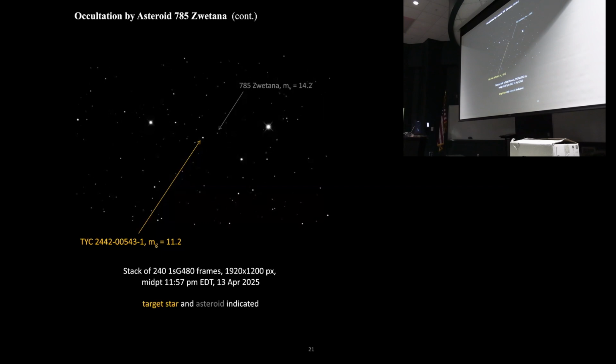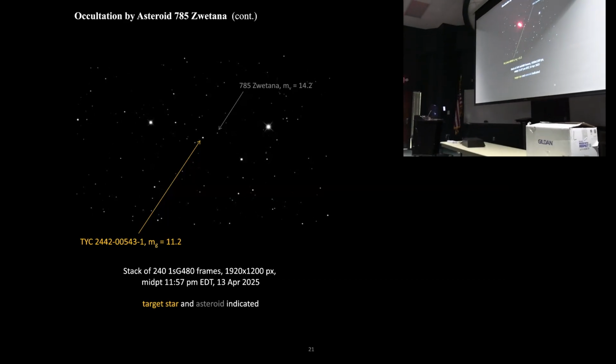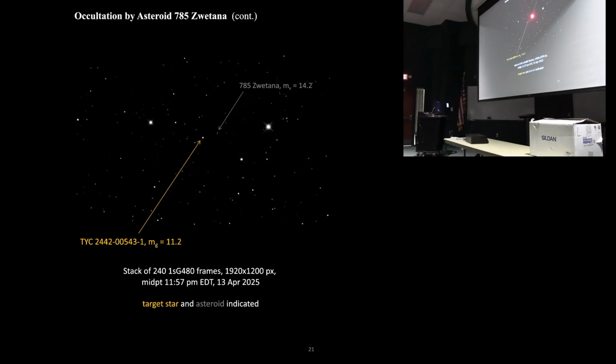It's a Ritchey-Chrétien, so it has no coma, no astigmatism, and no second-order optical error. You just get really sharp round stars out of it. There are vanes, so you get little cross lines. So here's the target star, and here's Zwetana.